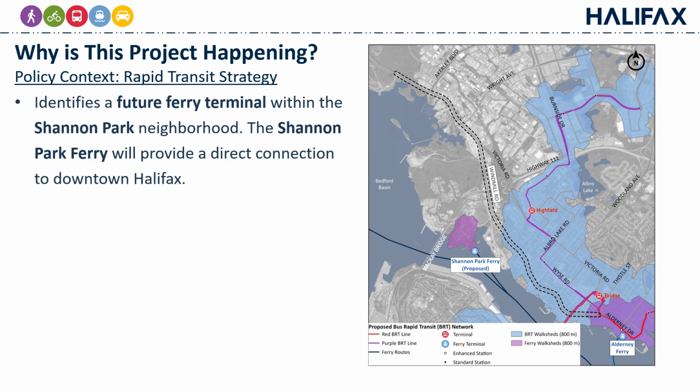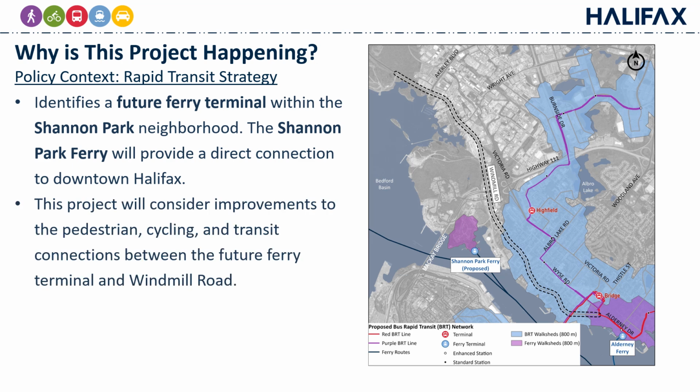One of the proposed ferry routes is the Shannon Park Ferry, which will provide a direct connection between Shannon Park and downtown Halifax. The proposed ferry service is intended to accommodate the anticipated development growth. This project will consider improvements to the pedestrian, cycling, and transit connections between the future ferry terminal and Windmill Road.